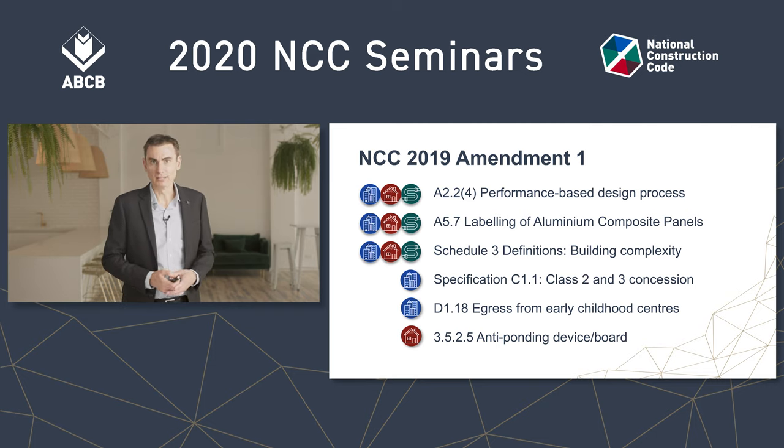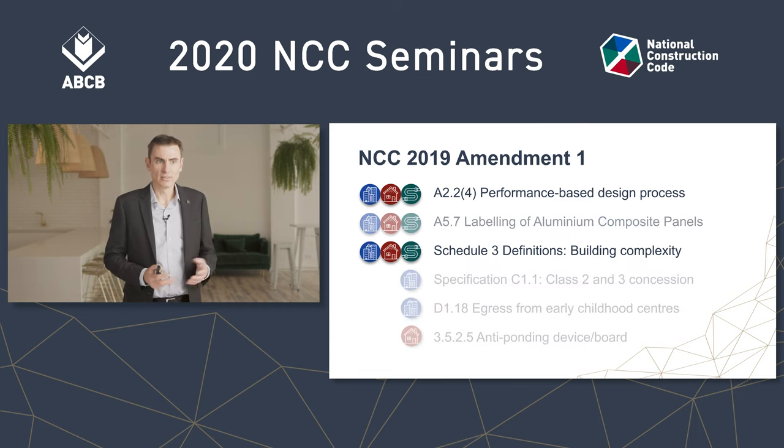But before we do start, I need to point out something important. When the adoption date, 1st July 2020, comes, these two changes here may be different. They might not even be in the amendment at all. It's A2.24, the performance-based design process, and the Schedule 3 definitions, building complexity.